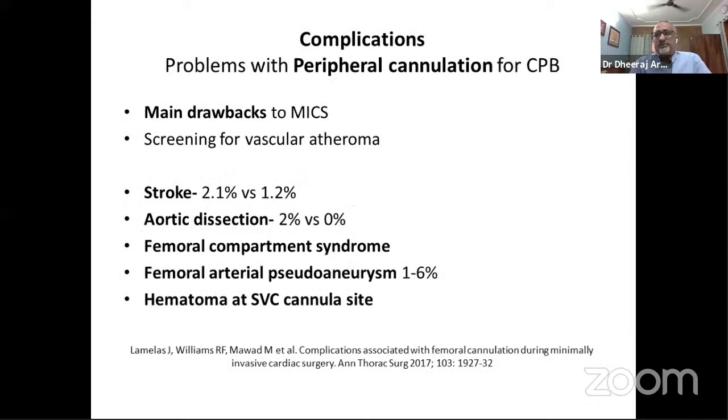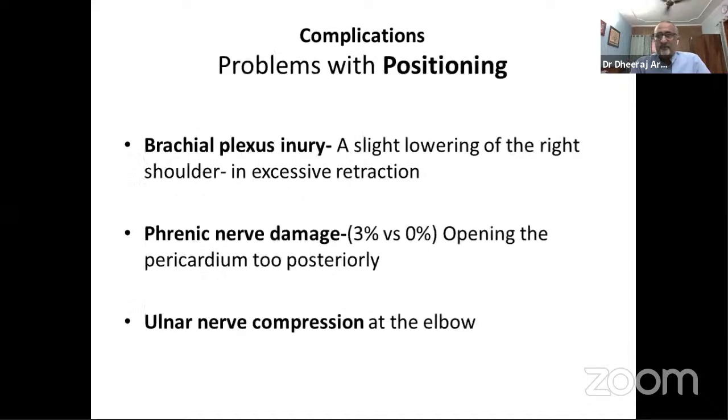An important complication is related to the peripheral cannulations, because we have to do percutaneous bypass in these patients. The incidence of stroke is quite frequent as compared to open surgeries, 2.1 to 1.2%. Aortic dissection is also there as compared to open surgery. Another important complication is femoral compartment syndrome. Then femoral arterial pseudoaneurysm is also 1 to 6%, and hematoma at the SVC cannulation. Whenever we are putting an SVC cannula, we should always take care of that area and look for any hematoma.